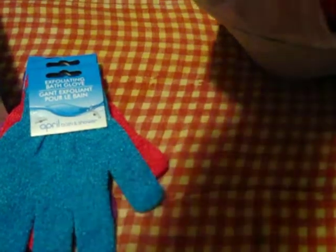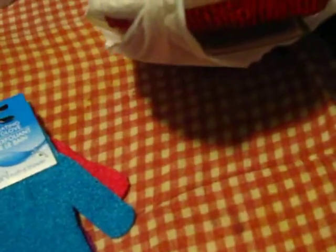Oh, this is my most recent trip. These bags right there. But before that, I'll have this pink container full of stuff.